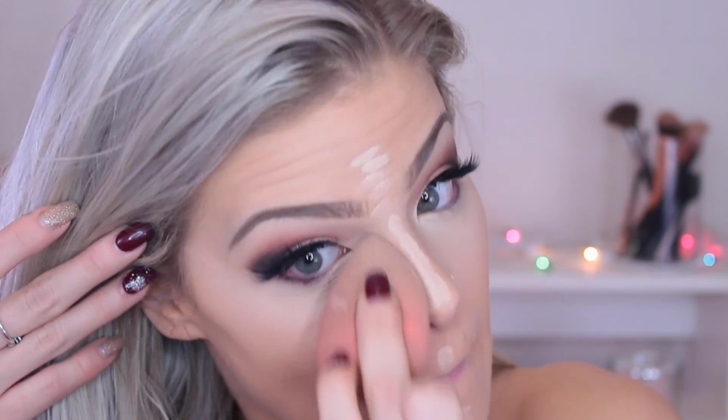So I'm just using my beauty blender to blend that out. And then just to set that, I'm not going to necessarily bake because I'm kind of just applying the powder and then blending it out immediately. This is the RCMA No Color Powder. This stuff is so good.